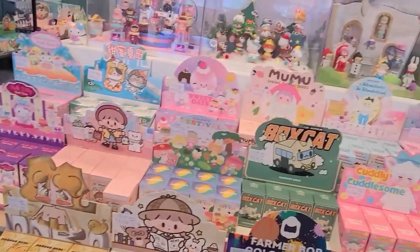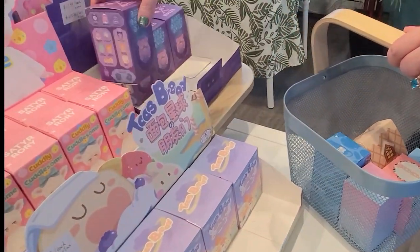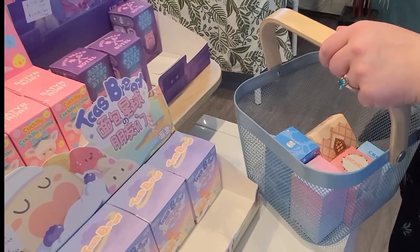And this little clip here at the end is just me picking out Sweet Dream Hotel blind boxes. It's so nice to be able to shake them. I usually go for the heaviest one. Later on in the video, I will show you what I picked up.